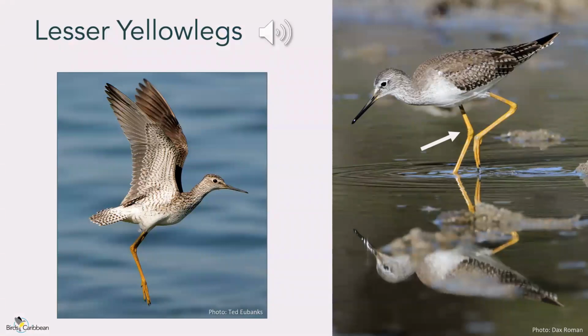And here we have a couple photos of the lesser yellowlegs. You can see how similar they are. Both have these bright yellow legs, very long legs, stand up very tall, similar patterned face and back and underparts. But on the bill length here, we see that the bill length is just about the same as the width of the head. So if you measure the length of the bill with the length of the head, it's about the same, whereas in greater yellowlegs, the bill is substantially longer.